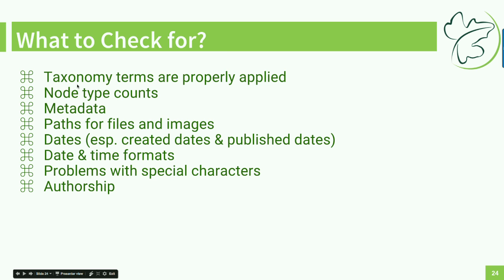A lot of what we did revolved around making sure our counts were correct. So if we had 3,000 content items, we needed to make sure 3,000 actually made it into Drupal. Verifying the taxonomy terms got properly applied. You also run into issues with special characters, where I don't think the database in Ektron was actually UTF-8. So if you're moving from a non-UTF-8 character set to UTF-8, you can run into issues there.